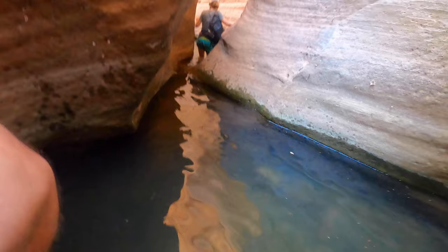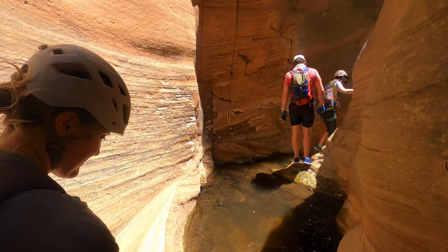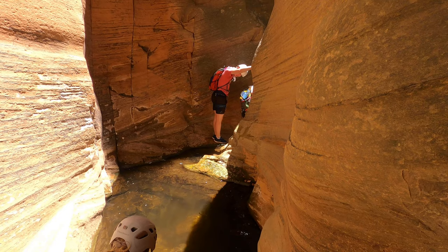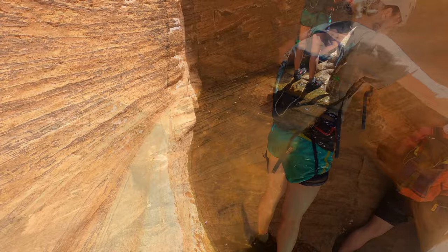I think I smell sulfur. Oh, you know what that means? A fart. The sulfur spring. So I wonder if we hit a spring level. That's why these are so clean looking. Yeah. So this is fresh, clean water. This might be just all spring fed.